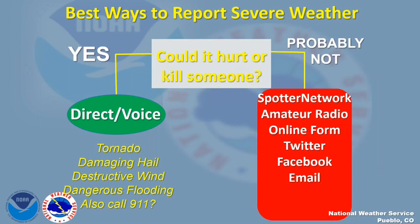And best ways to report severe weather to us. Could it hurt or kill somebody? If yes, best way to do it, like a tornado, damaging hail, wind, dangerous flooding, you want to call us on our phone number, which is on that hail card.